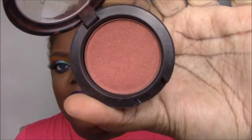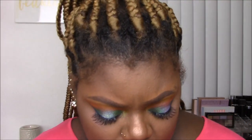MAC Raisin is matte, but this is a shimmery pinky peach blush. Wonderful. But anyway, just a couple of deep ones that I have that I really like. For example, Film Noir. Look at that blush.